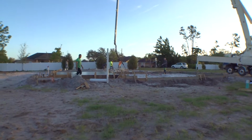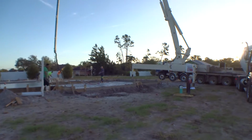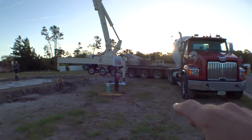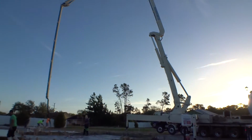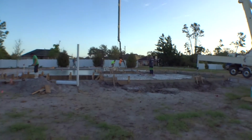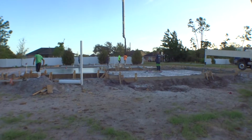We're making this house start going up. Hope you guys are doing fantastic. We got our concrete truck. We'll go over there in a minute. We got our boom truck. That's the guy right there pumping the concrete to your house. The gentleman in the gray shirt over there, he's the one that's actually controlling all of that.